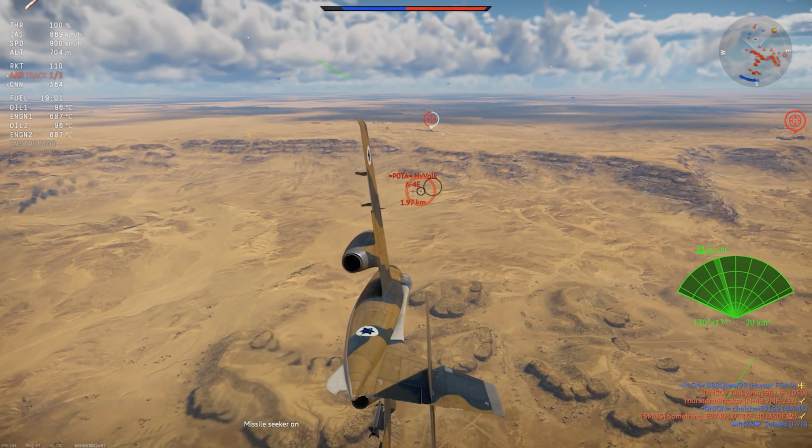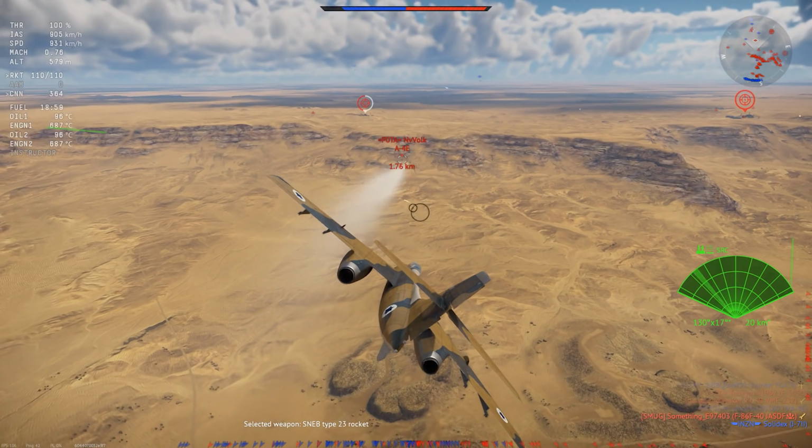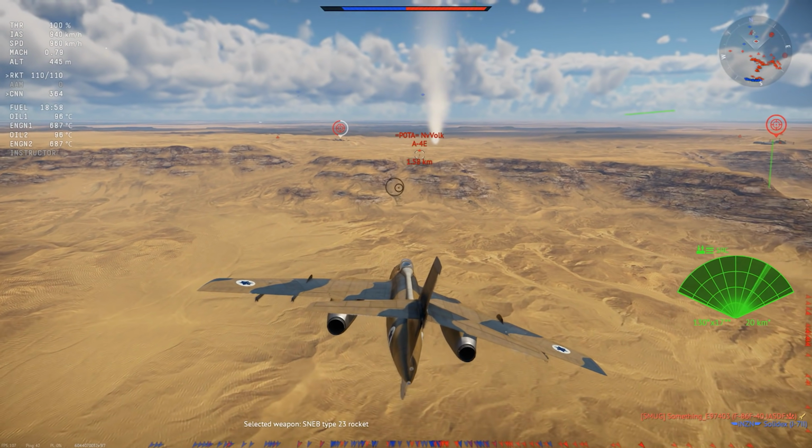The Vautour IIN is one of the jet bombers in the new Israeli tech tree in War Thunder. Let's see what it's got.